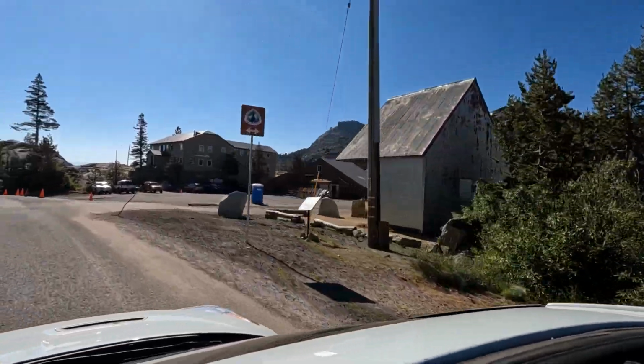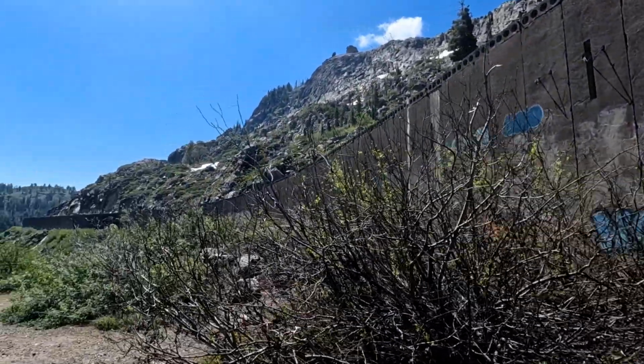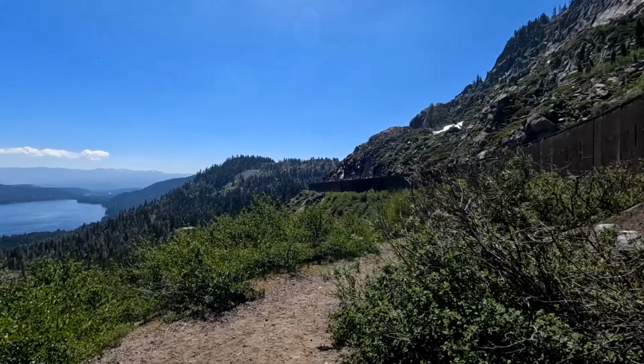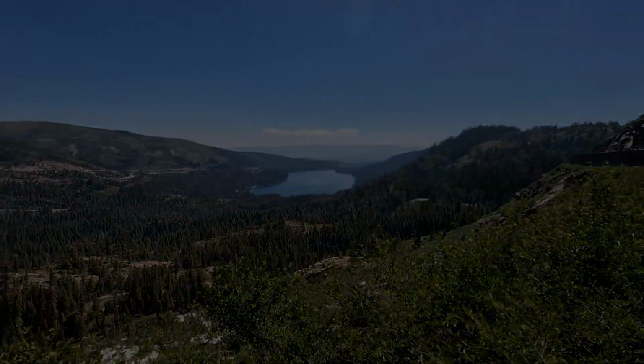The story of the Donner Pass train tunnels is one of the great stories of American history. It's also one of the least known. The Donner Pass tunnels sit at 7,000 feet above sea level in California's High Sierra Mountains. It is located within a short drive from where the members of the ill-fated Donner Party were trapped by weather during the winter of 1846.